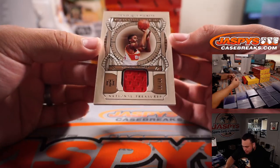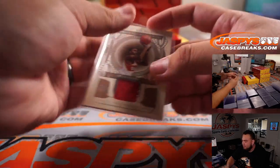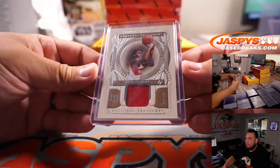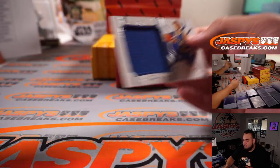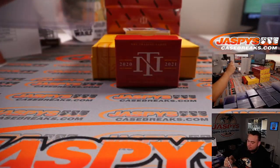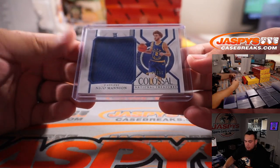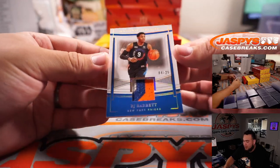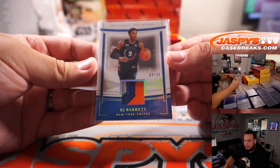We have Dominique Wilkins. Timeless Treasures to 99 for the Atlanta Hawks. Going to Mike. Nico Mannion. Out of 99. Golden State Warriors going to Sean Maddox. RJ Barrett to 25. Nice three color pass there for the Knicks. Rob.